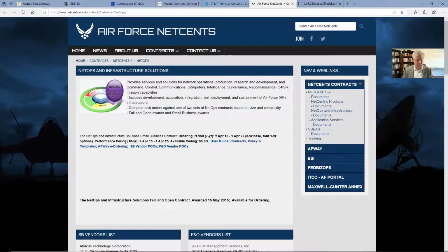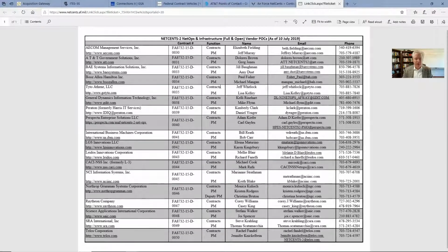Where is it? It's a performance period, 10 years, 15 to 25. So it expires in 2025. So in here, what does that look like? 1, 2, 3, 4, it looks like 25 people's names, numbers, and emails to the large contracts that I can reach into and say, hey, we're trying to get on your team.